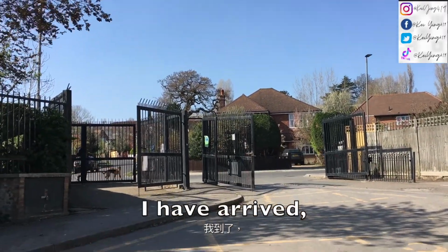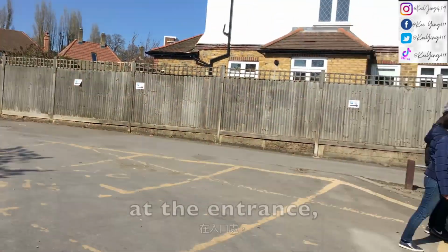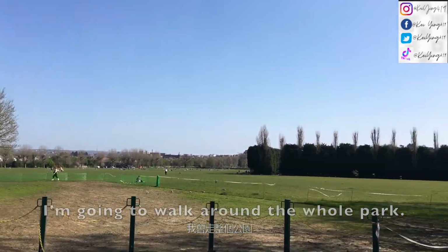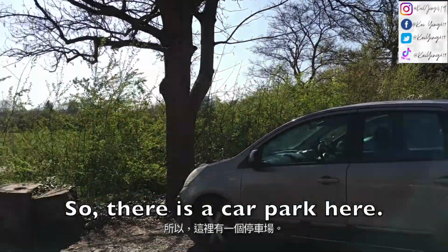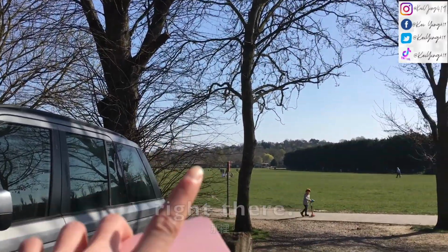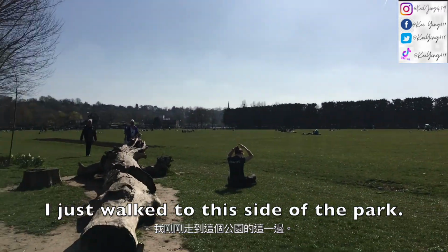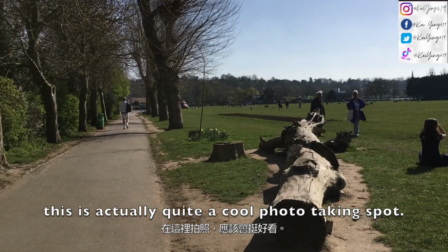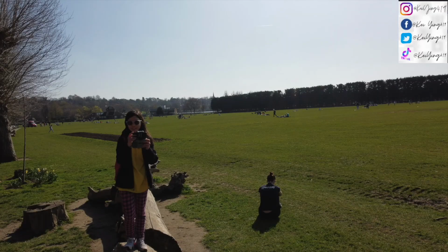Finally, I have arrived at the entrance of Wimbledon Park. I'm gonna walk around the whole park. So there is a car park here and the tube station is also right there. I've just walked to this side of the park and I realized this is actually quite a cool photo taking spot.